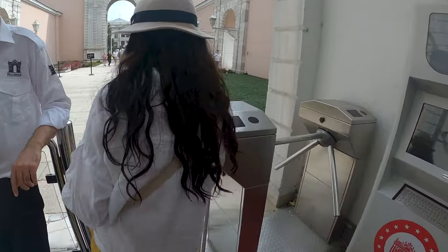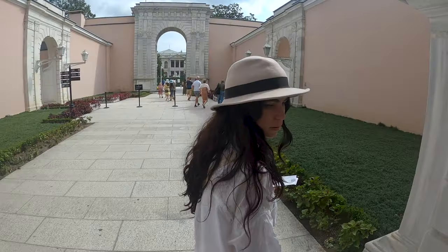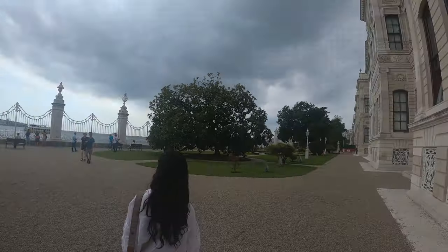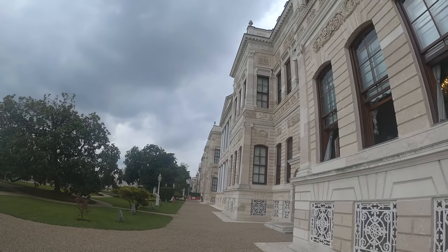On the other hand, oh my god, was it busy? I think number one tip would just be to come as soon as it opens. Try and avoid all of the tour groups. We're really quite close to where the cruise ships dock, so I think you get a lot of massive tour groups coming in from the cruise ships.